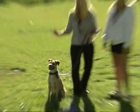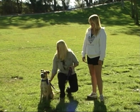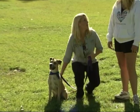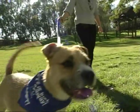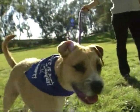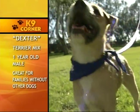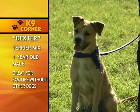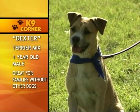All right, last but not least, we have this beautiful guy. His name's Dexter, and he's about 1 year old, right? Yes, he's 1 year old. Tell me his story. He is a terrier mix that was found roaming the streets of Redondo Beach. Well, he's a lucky dog, because anybody who's roaming the beach can't be that bad off, but we need to find him a home. So what kind of family is he good in?